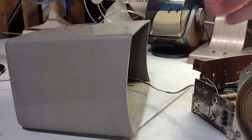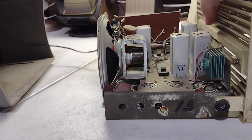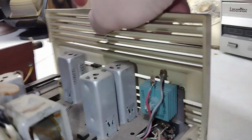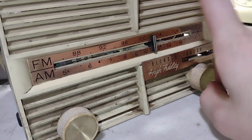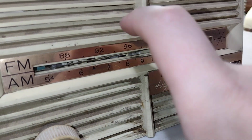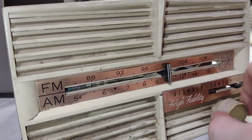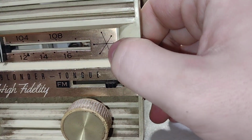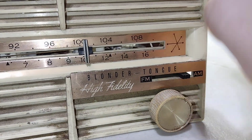But that's not the weirdest thing. No. They just had to have this. They could have easily made this a quick turning, just a direct drive dial, but they needed this bar dial. They needed it. Now, the one thing I do like about this is I like this star. Very nice mid-century star. No troubles there.